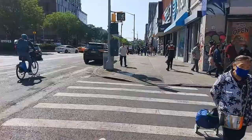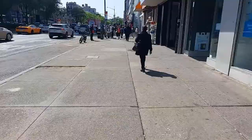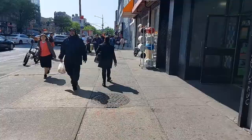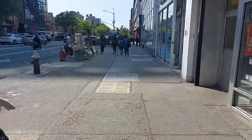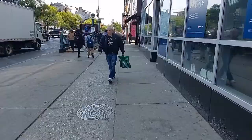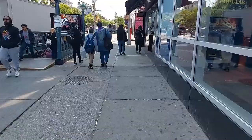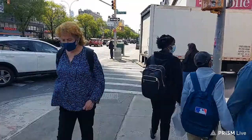Again, we are on the Lower East Side of Manhattan, and we are going to continue walking up Delancey Street. Copyrighted music in the background. I didn't quite get a chance to hit the mute button, but that's okay. We're walking fast enough that we're able to get by it. So you see that there are plenty of stores and restaurants along Delancey Street.